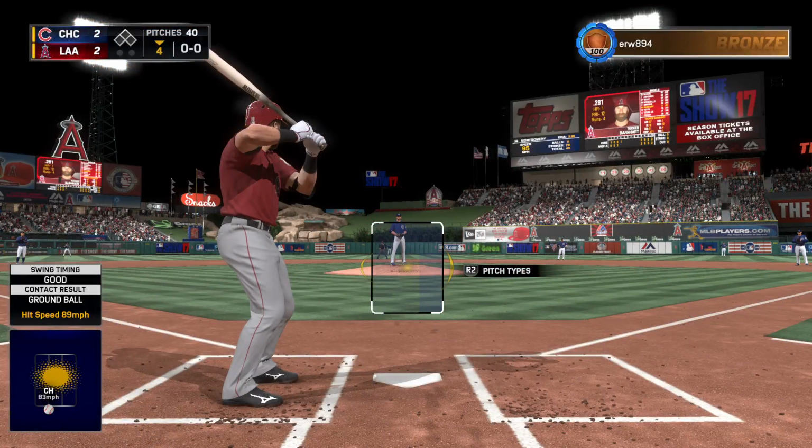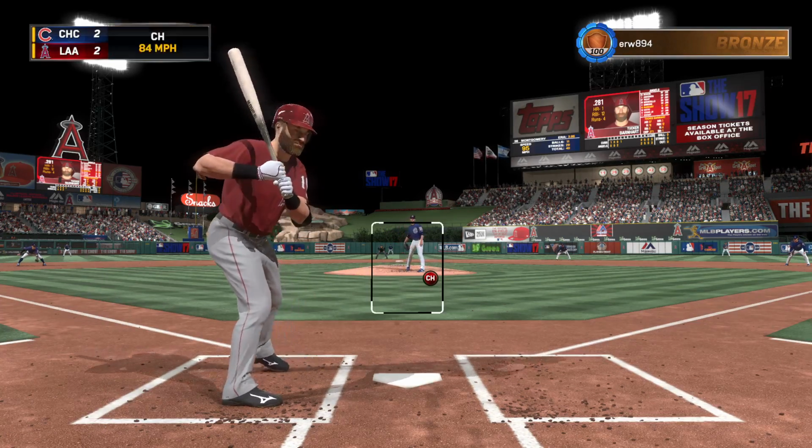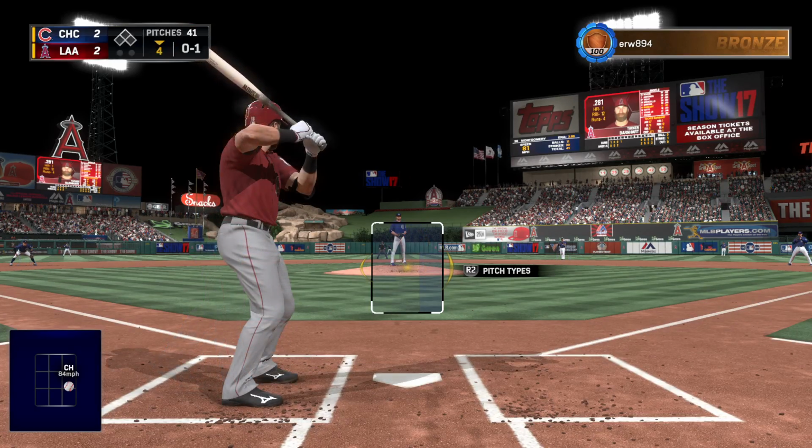Digging in, the switch hitter, Tucker Barnhart. He'll start things out here in a tie ball game. Number 16. Drops in a strike to start the at-bat. 0-1.